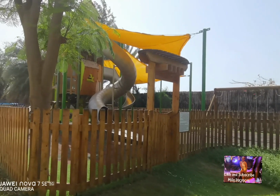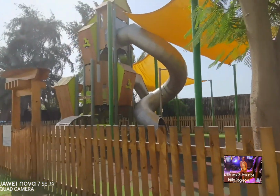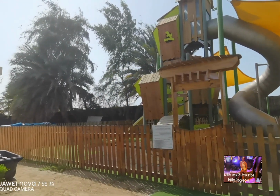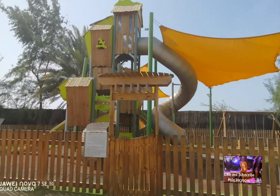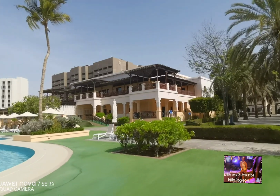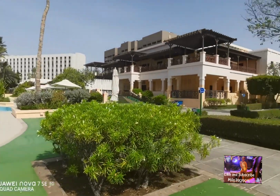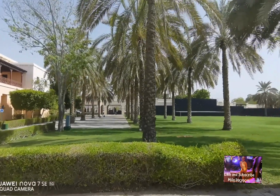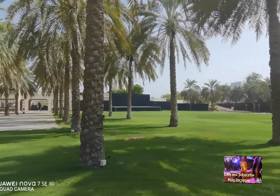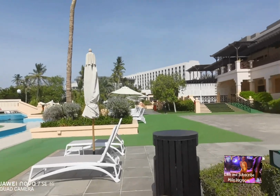Here. It's a huge hotel guys, very huge. And outside there is a huge parking there. And see, they have also a ground for concerts. See that one. So it is very nice.